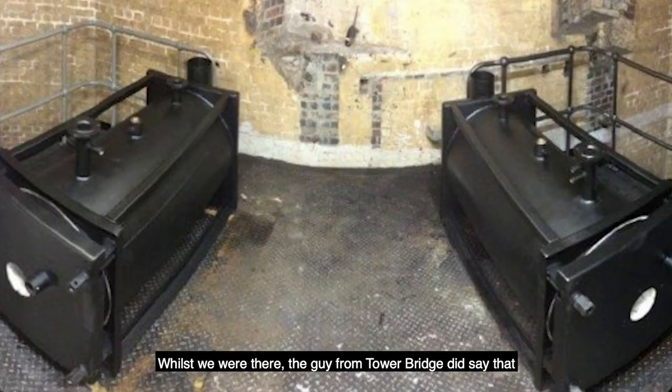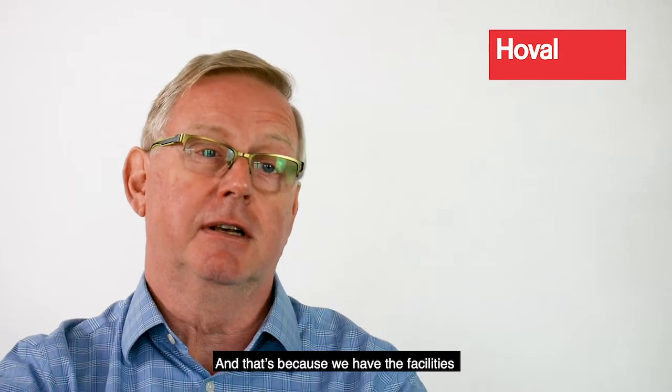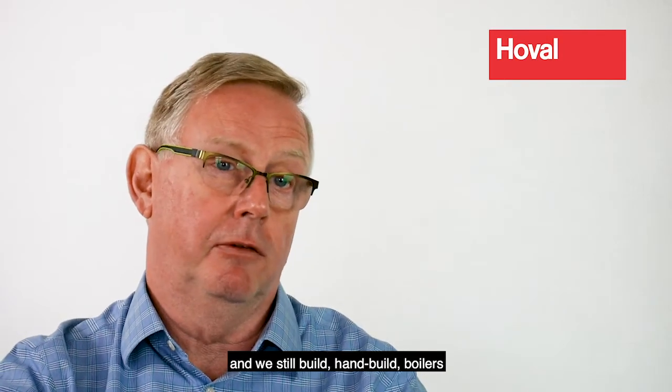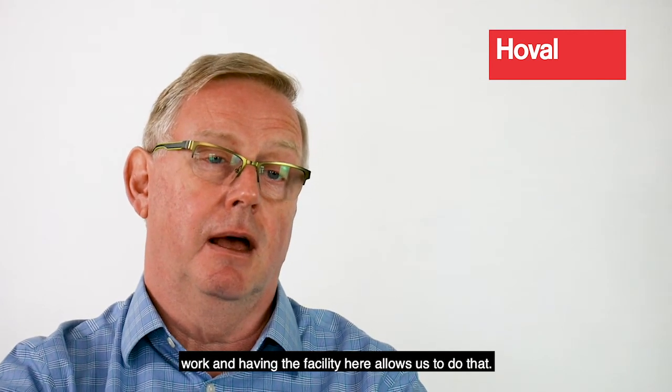And whilst we were there, the guy from Tower Bridge did say that we were the only company who said that we could do it, and that's because we have the facility and we still hand build boilers, so we can do quite a lot of bespoke work, and having the facility here allows us to do that.